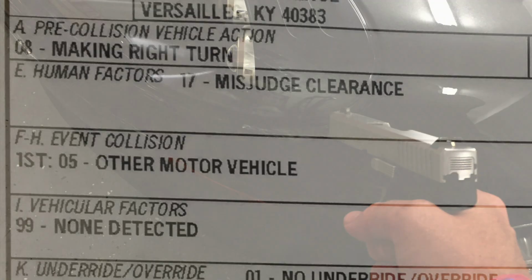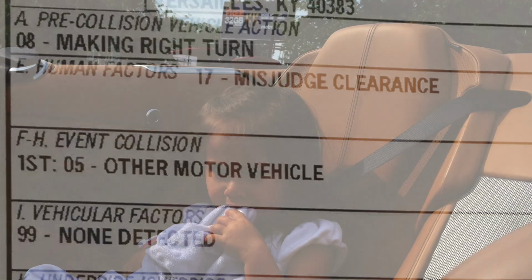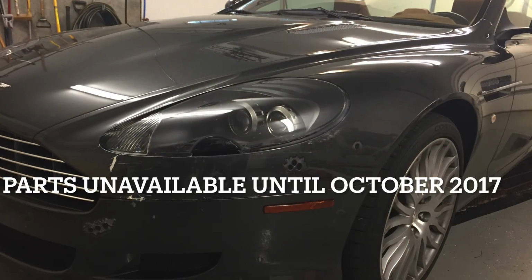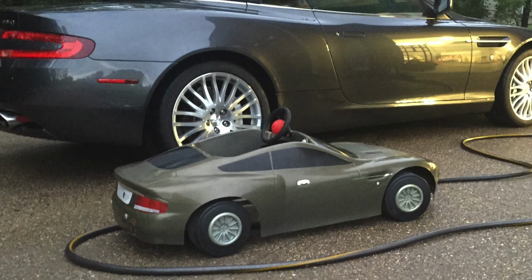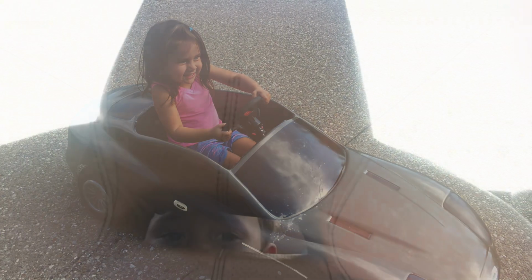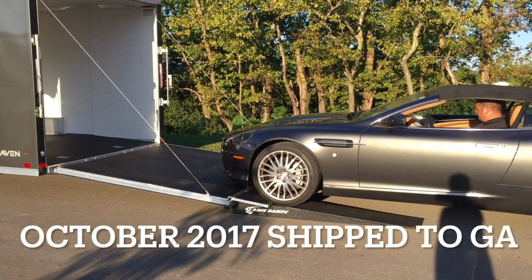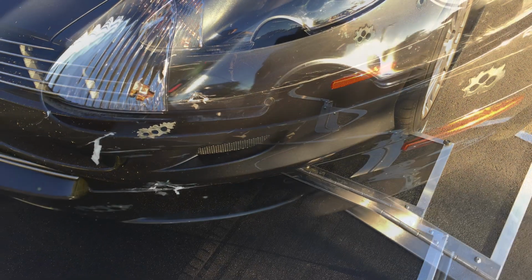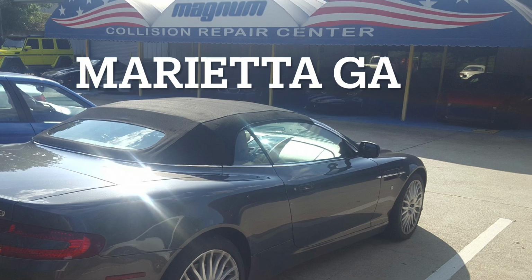Everything was repaired at Magnum Auto Collision in Marietta, Georgia, and they are an Aston Martin authorized auto body. So the parts got shipped in from England. The bumper was repaired. The fender and headlight were replaced. And then I had to paint the hood and door to blend it all in. The front grille got replaced as well. I think it was bent a little bit.